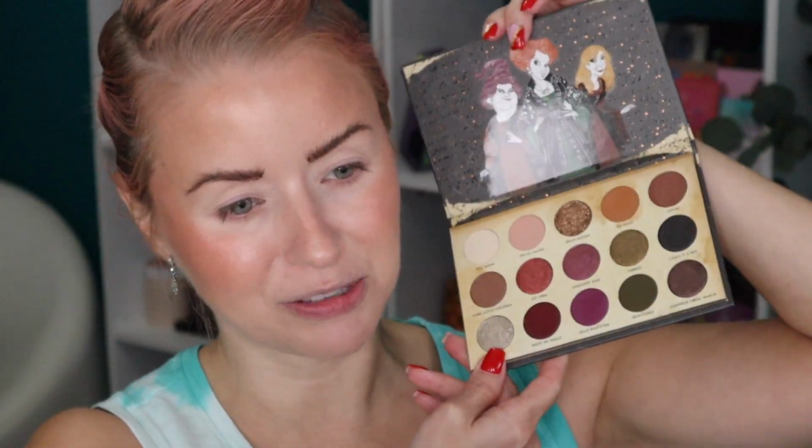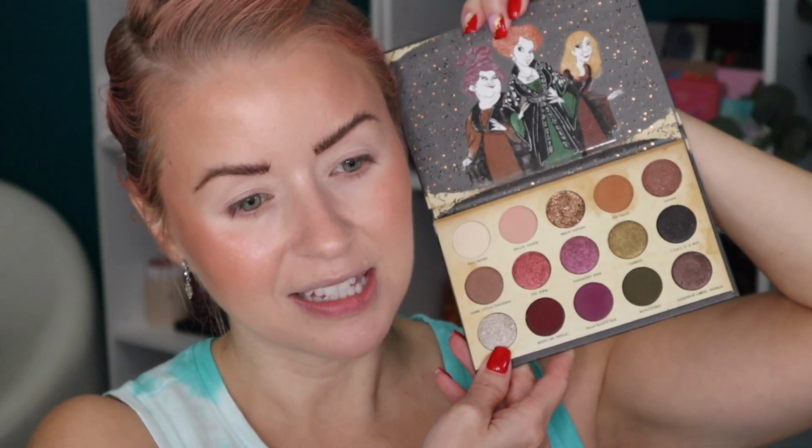Okay guys, so brows are on and I already primed my eyelids with the Too Faced Shadow Insurance. So let's go into the Hocus Pocus Gather Round Sisters palette. Such a beautiful palette. Let's see, we have green.